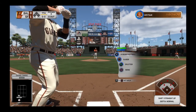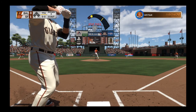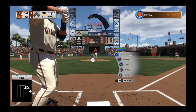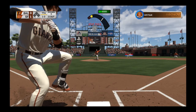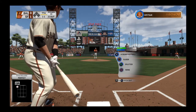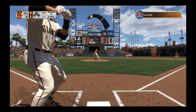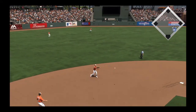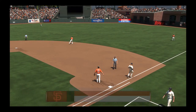Stepping in and ready for another shot, Buster Posey, 0 for 2 here to start the afternoon. Buster Posey. And that misses for ball 1. The windup and the 1-0 pitch. Laid off as it caught the inside corner. Hot shot on the ground to short. Throw to first is in time for the first out.